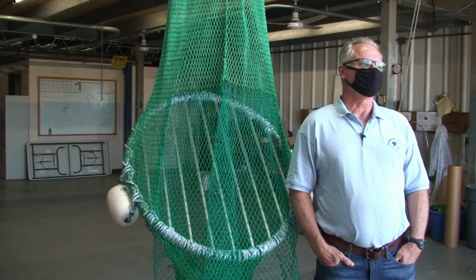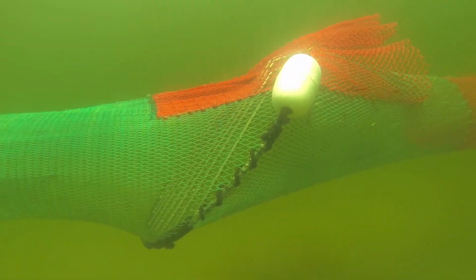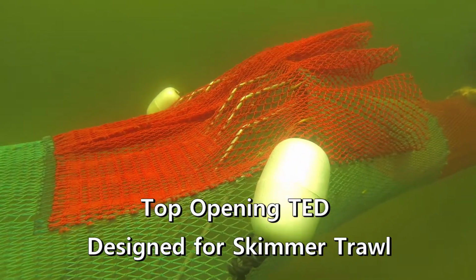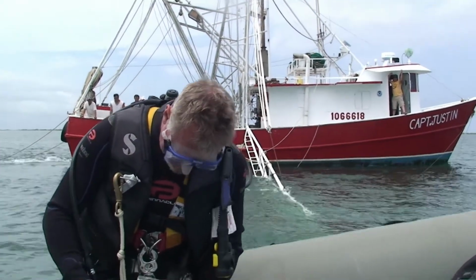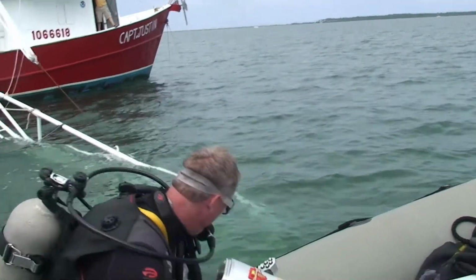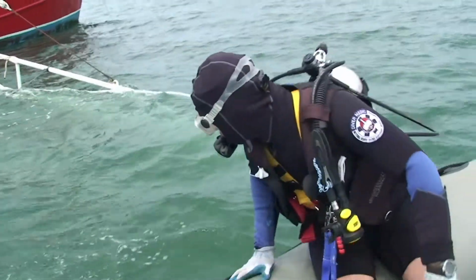I'm a research fisheries biologist with the Harvesting Systems and Engineering branch of the National Marine Fisheries Service Laboratory in Pascagoula, Mississippi. In 2008, the Harvesting Systems Unit was tasked with determining the feasibility of applying existing TED technology to skimmer trawl gear. Over the next 4 years, our unit conducted extensive research aimed at developing TEDs for skimmer trawl gear. This involved diver evaluations, sea turtle exclusion testing, and catch retention testing aboard both a NOAA research vessel and numerous commercial vessels that operated along the Gulf Coast as well as in North Carolina.